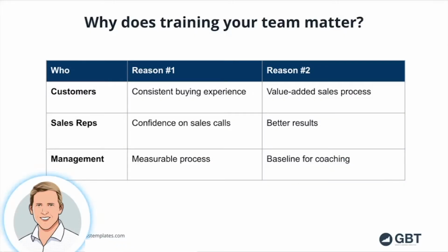I try to write out 2 reasons here for each of the different stakeholders on your team. First, the customers. When you train your team to handle questions about competitors, you provide a consistent buying experience, and that's what we all want. When you go and you interact with a particular brand, you want the experience to be the same if you talk to one rep versus if you talk to another rep. It's the same as if you go into a McDonald's in Boston versus San Francisco. The experience is the same. So you want consistency for customers.